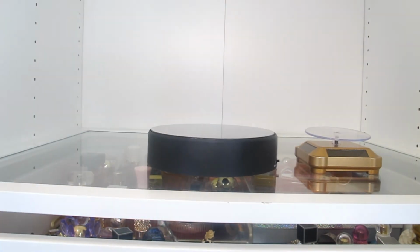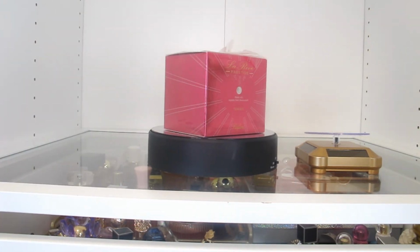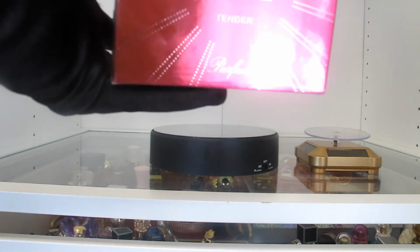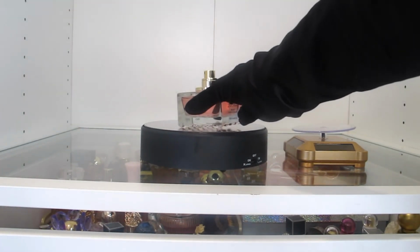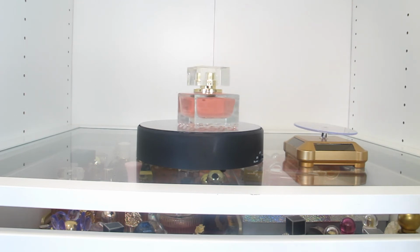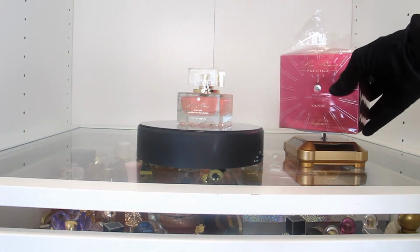Next, I have another Rive fragrance, and this is also very beautiful. I love both of them. It's called Prestige Tender. It says made with crystals from Swarovski. Anyway, this one is a dupe, and you can't tell. At least that's what I heard. Again, this one is supposed to be a dupe for Euphoria by Calvin Klein, but to me it's actually a little bit closer to Blooming Bouquet by Dior. So Miss Dior, Blooming Bouquet, Miss Dior.